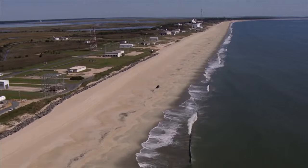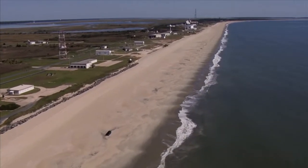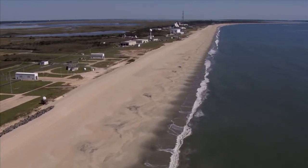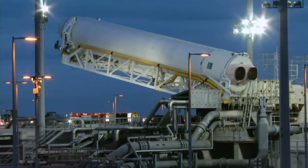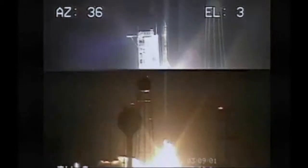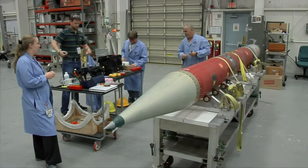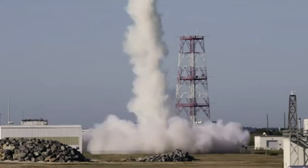Now, you launch primarily over the ocean, but what are the kinds of missions that you primarily focus on here at Wallops? We have a number of different types of missions. That includes sounding rockets, which are suborbital, and then ELV launches, which are orbital type rockets that put a spacecraft or satellite into an orbit. Sounding rockets are for scientific research. They are in space for anywhere from 10 to 20 minutes, maybe.